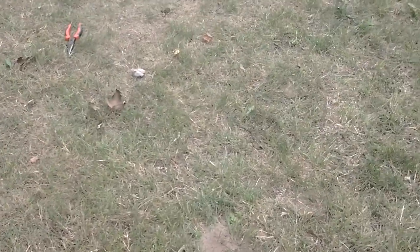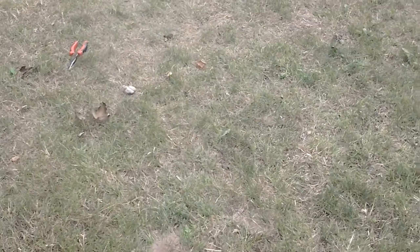So I'm going to retie that. I'm going to put another piece of hot dog on and see if I can catch a turtle instead of a pike. So, see how this goes.